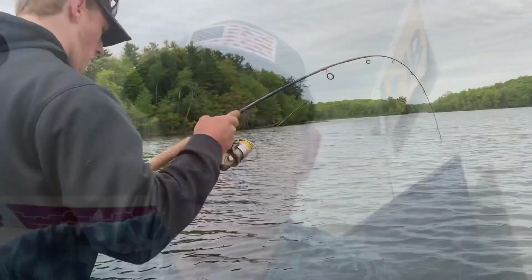We used a gold google-eye jig and an impulse paddle tail, which did most of the damage for us. And let's cut to the action so you guys can learn how we targeted these awesome gamefish.